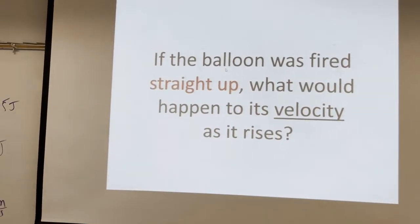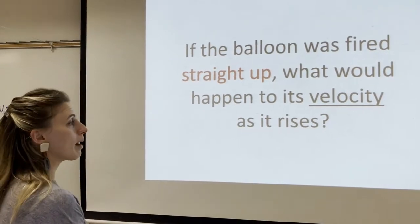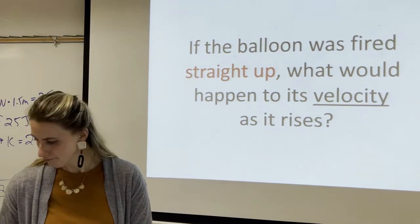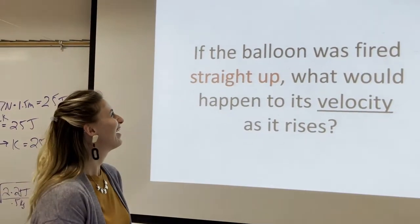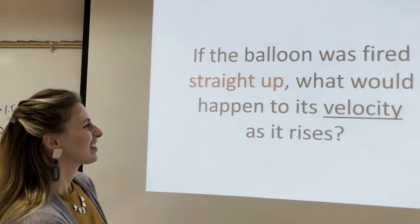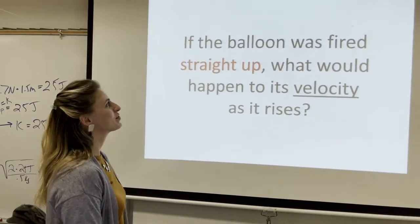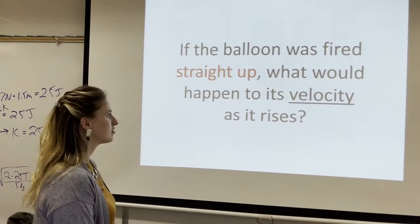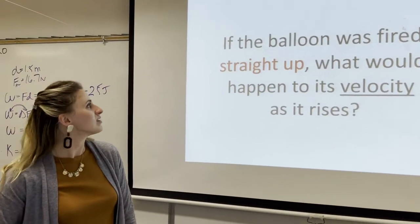If the balloon was fired straight up, what would happen to its velocity as it rises? Well, it's like why I can't dunk the basketball. I'm going really fast when I first get off the ground, but I slow down as I approach the rim. The balloon slows down. The velocity decreases because it's got to get to 0 at the top.